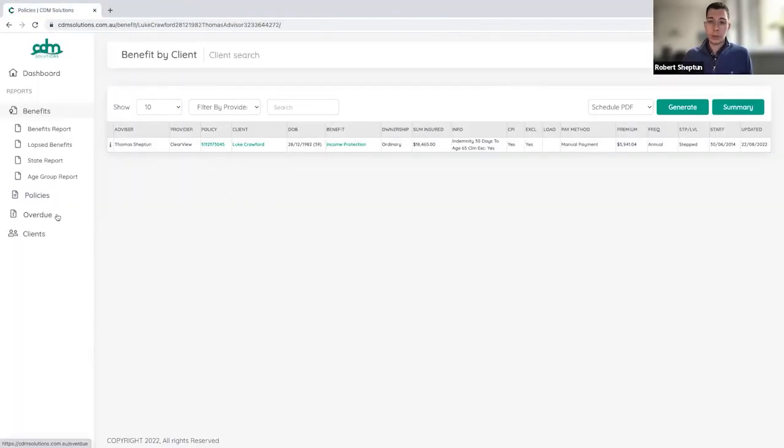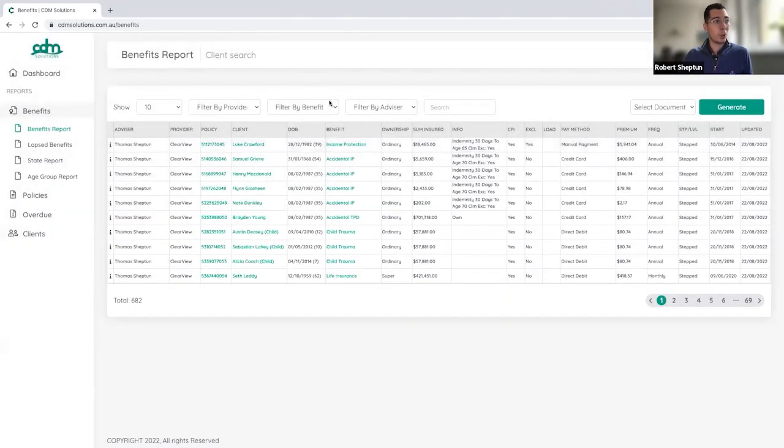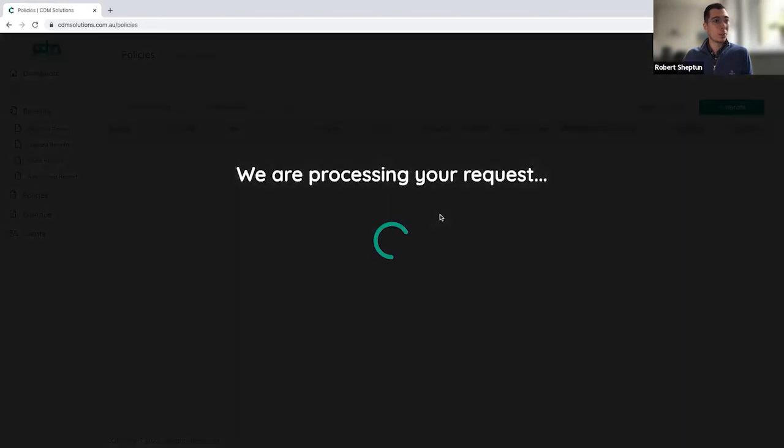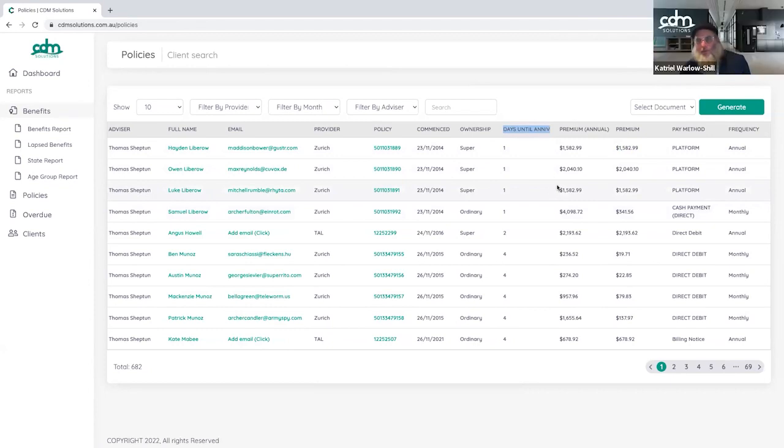The breakdown within the system is client, policies, and each policy can have multiple covers. To see all the covers, you just click benefits report. That's where you see all the covers. Then you can go to policies report and see useful information such as total premium per policy, how it is paid, days until anniversary of this particular policy, and also the commencement date.